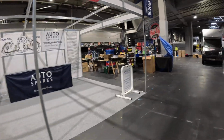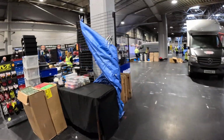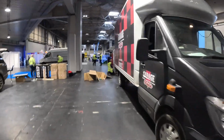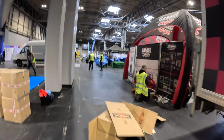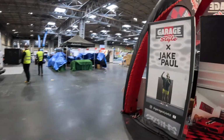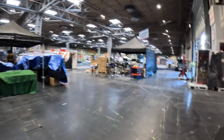But yeah, this is hall 4, I think. So it's a bit more, rather than sort of club stands, you've got some sort of trade. Just been past Lancaster Insurance actually, but you've got sort of barn finds. So I'm not going to go around everything now because there won't be nothing to show you on Sunday.